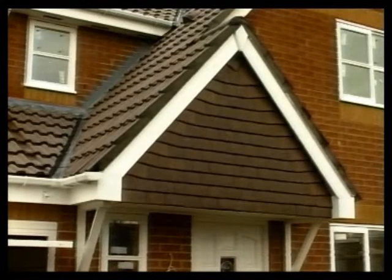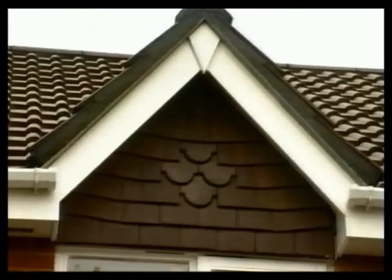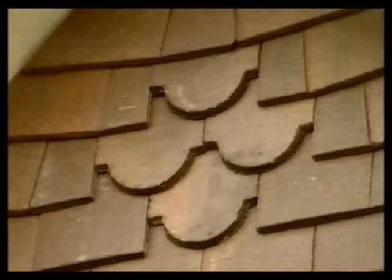Although render is the most common external finish, there are other options. Tile hanging is often used to add decorative detail to houses. The tiles are supported on horizontal timber battens, nailed to the brick or block background.